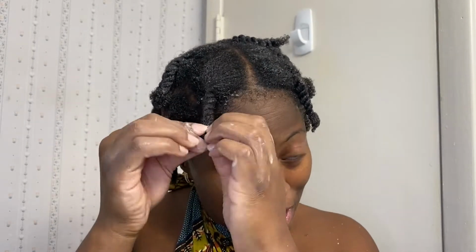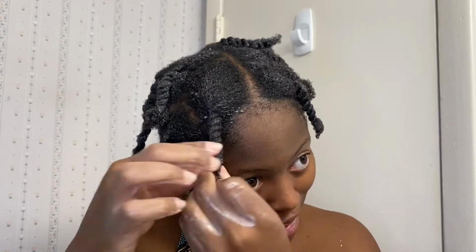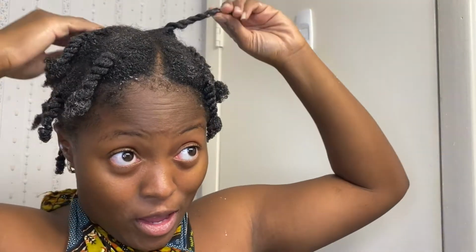So the directions say 15 minutes, I believe. So I'm going to wait for this to settle in, and I'm going to wash it out and then show you my hair after. And I'm not going to use another moisture deep conditioner after this, because this one's supposed to be more of a moisture protein balance. So I figure that I don't really need to follow up with another DC. I can just wash my hair and then style it after.